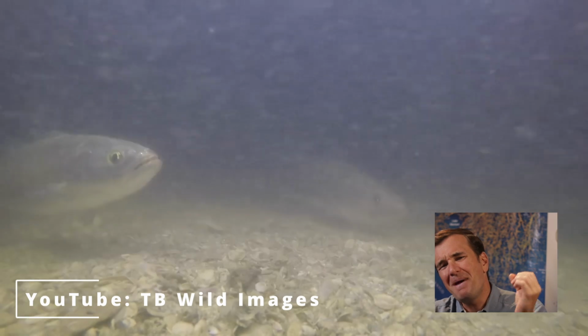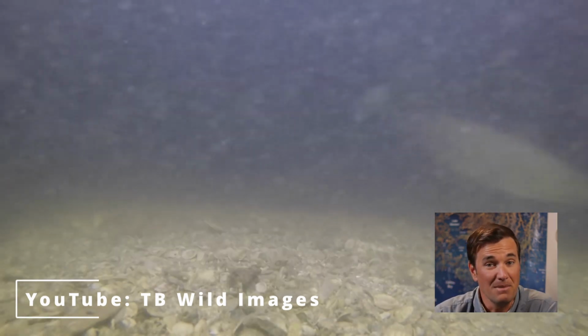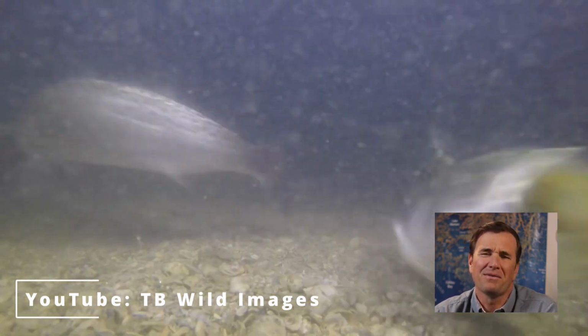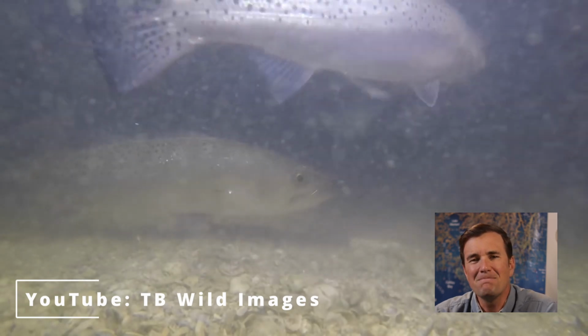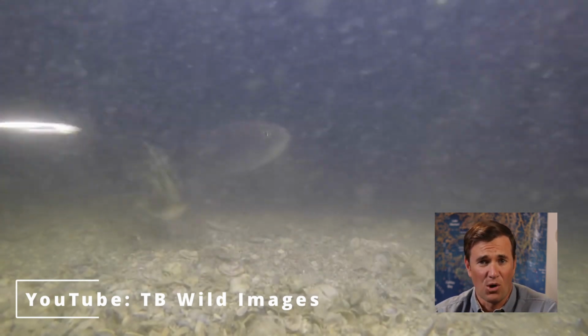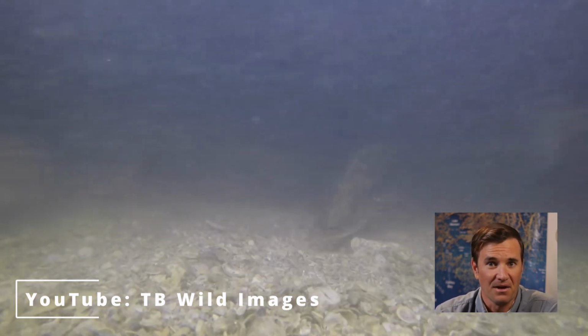Speckled trout especially use the ambush method, and this video from Tampa Bay Wild Images does an excellent job portraying this behavior. Notice how the trout are facing into the current at the bottom of the water column, eating bait flowing to them. This is how they tend to feed most of the time across Louisiana's coast, as they are creatures that leverage the tide to their advantage.